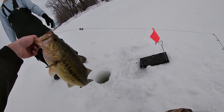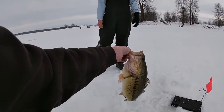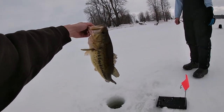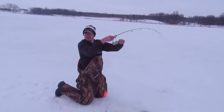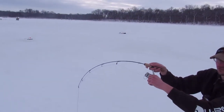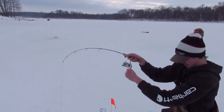Look at the color on him. Nice first fish. Beautiful colors on him. Not bad. Send him home. This is ridiculous. See, they're just taking it today, compared to last time where they just really weren't having it.